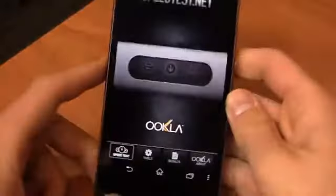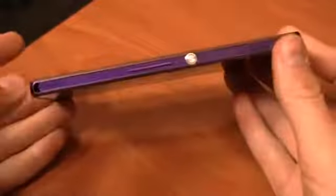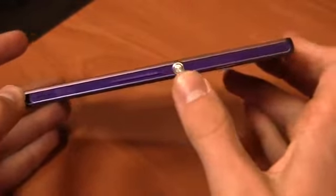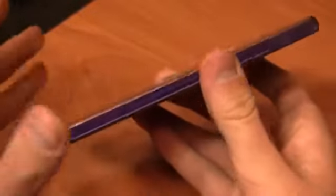Still reasonably fast in day-to-day performance, 2 gigabytes of RAM. I've had no issues whatsoever with this unit. I wanted to point out the design really quickly as well. You can see power button over here on the right, volume rocker on the right, and really it's a distinguished power button where you can tell no matter the way you're holding the device that the power button is right there, and you can power it on and off, obviously.